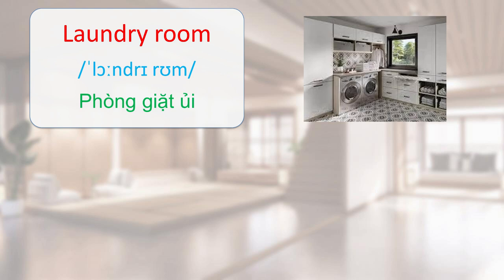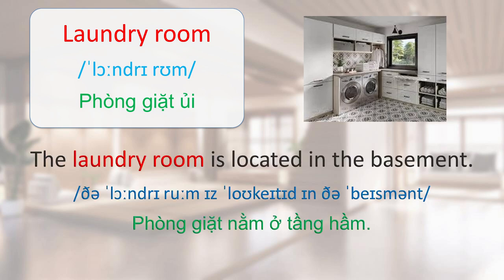Laundry room. Phòng giặt ủi. Laundry room. The laundry room is located in the basement. Phòng giặt nằm ở tầng hầm. The laundry room is located in the basement.